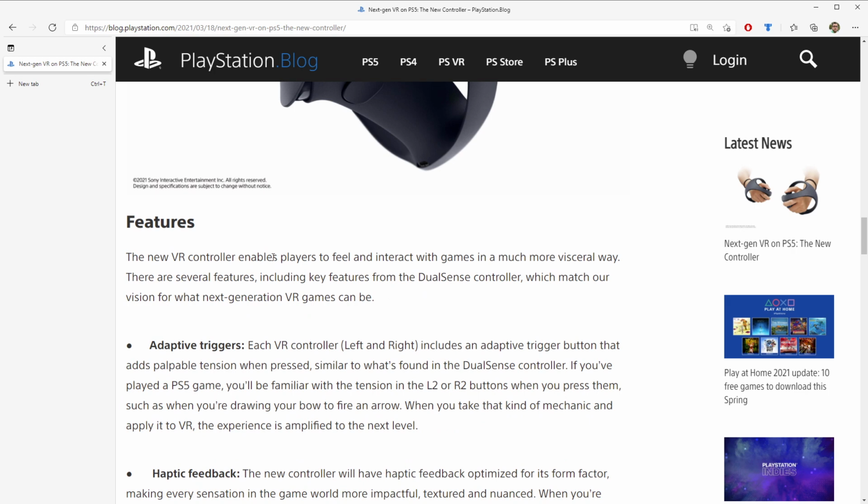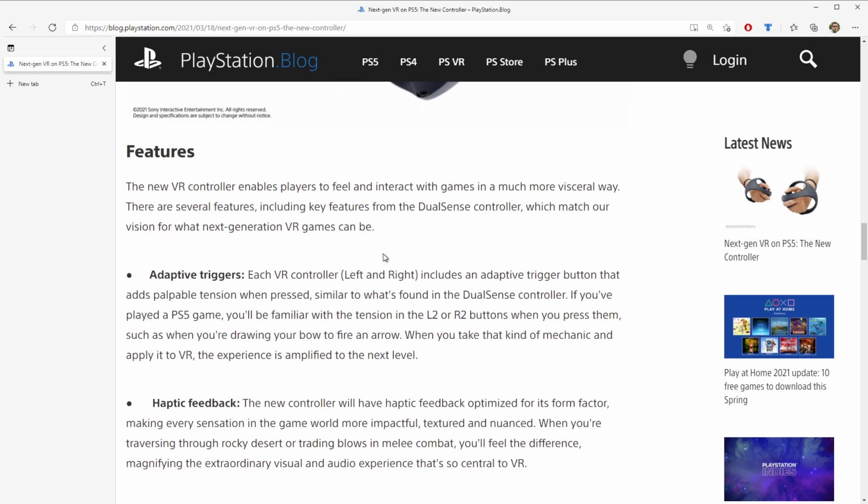So let's take a look at some of these features besides the design, which I think is actually very interesting. We're going to get adaptive triggers. So each VR controller, both left and right, will include an adaptive trigger button that adds tension when pressed, just like on the DualSense controller. When you take this kind of mechanic and apply it to VR, the experience will be amplified to the next level. That's interesting. I like the adaptive trigger approach.